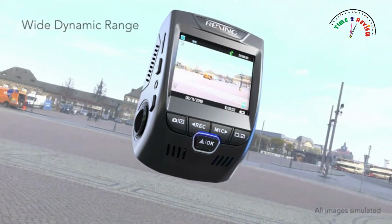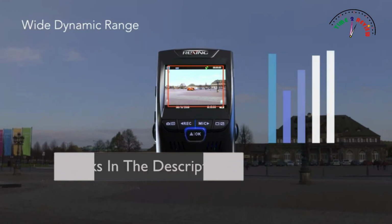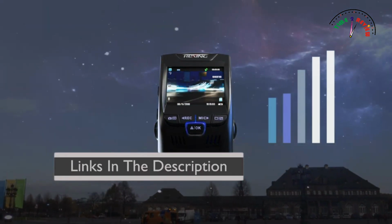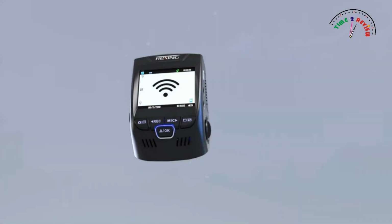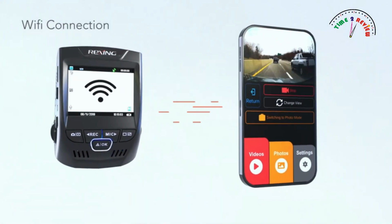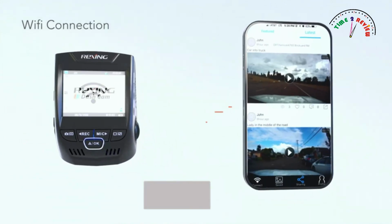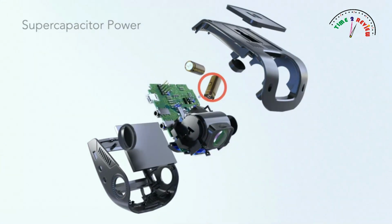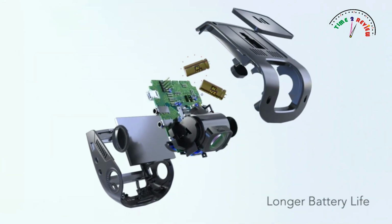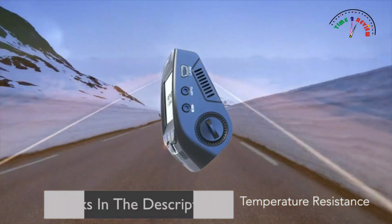V1P provides clear visibility of the light and dark areas in your videos because it auto-adjusts the exposure settings as needed. Capture clear videos, even at night. Built-in Wi-Fi enables you to view, save, and share your videos wirelessly on your mobile device with the Rexing Connect app. V1P is powered by a supercapacitor, a premium alternative to the lithium-ion battery, and it features an enhanced temperature resistance to hot and cold climates.